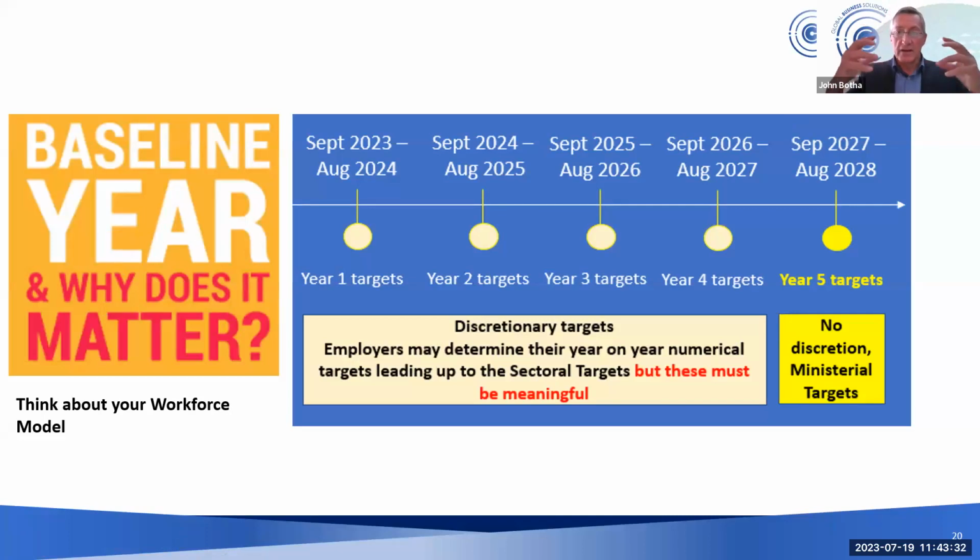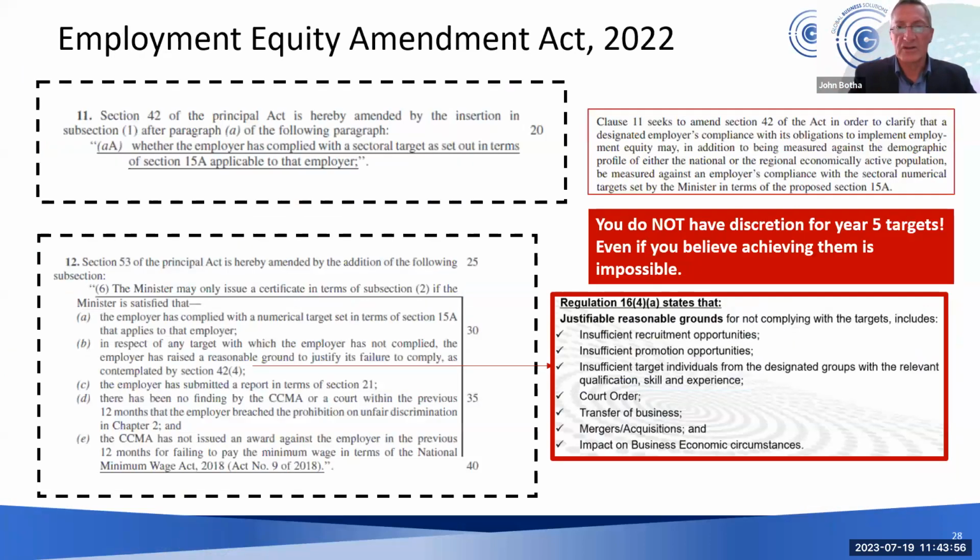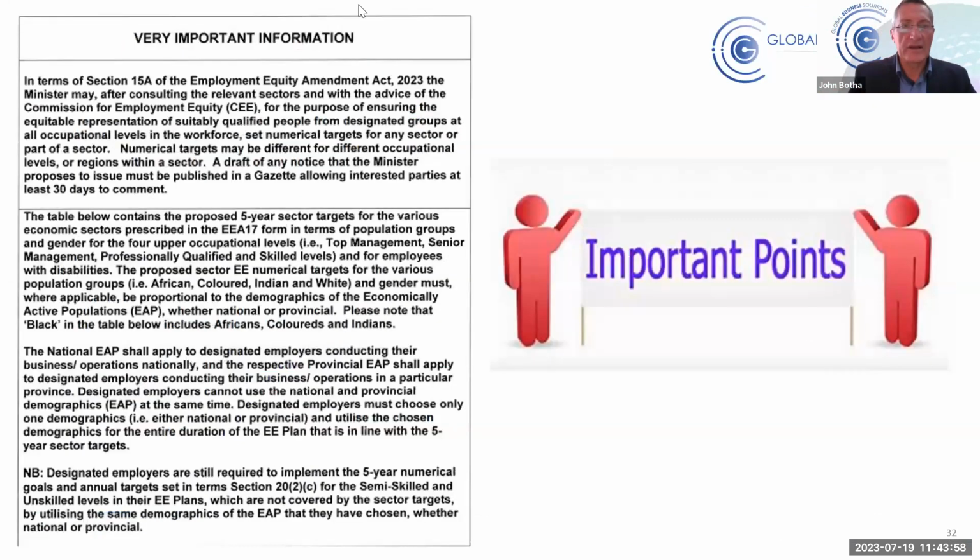In other words, when you submit your employment equity report this year, you have to capture your targets for the next 5 years. The 5th year, of course, is cast in stone. You don't have discretion. The 5th year is, colleagues, the ministerial target year. So I'm going to just skip ahead and quickly talk about the ministerial targets.